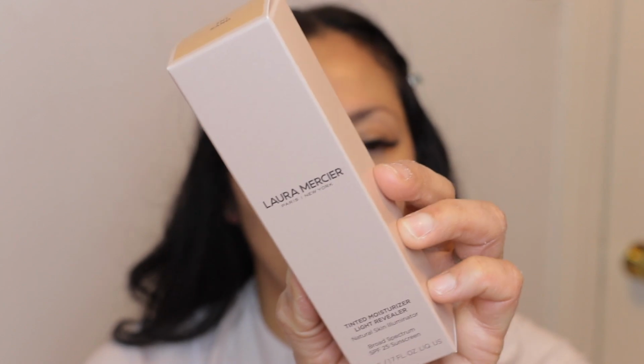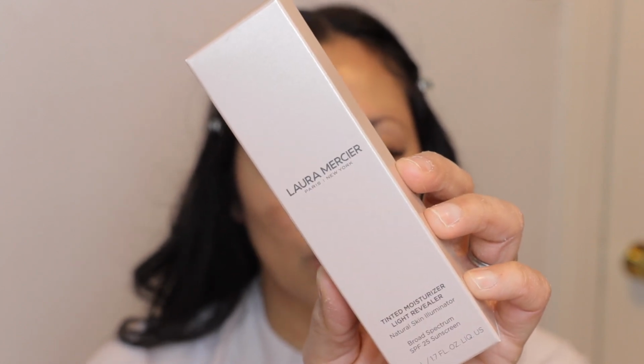So for foundation today, I'm going to be trying the Mercier Tinted Moisturizer. I have not tried this before, but I definitely was intrigued by it. My daughter actually wears this and it looks beautiful on her skin. Now, I will say my daughter doesn't have hyperpigmentation or melasma like I do. Mercier is really known for a lot of her tinted moisturizers. So yeah, I went ahead and bought this one.